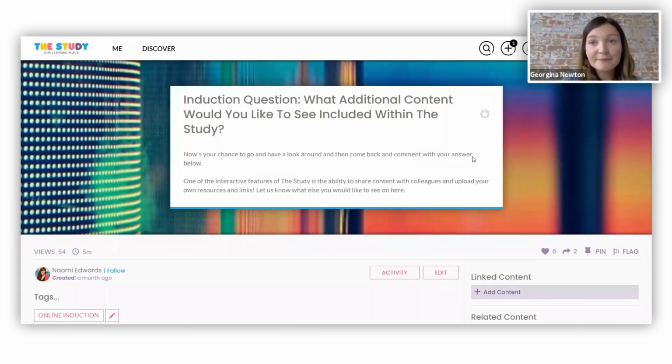And then you can also use questions just to start off discussions, like who's a leader that's inspired you, and just get that discussion going. So they're a really simple but great tool to use for engagement.